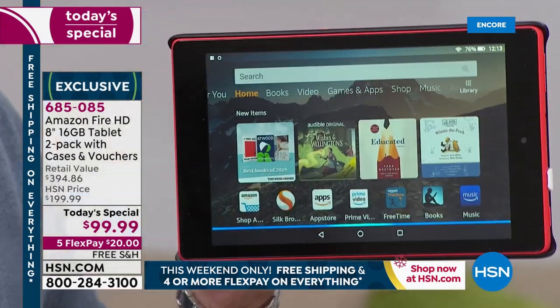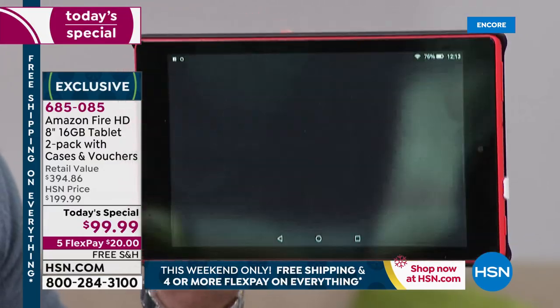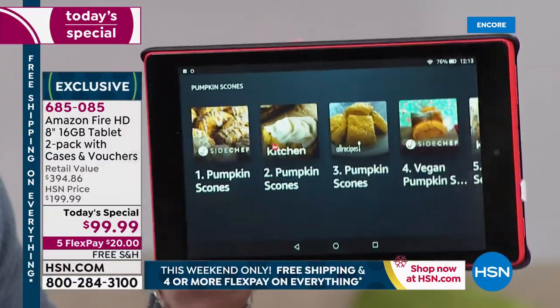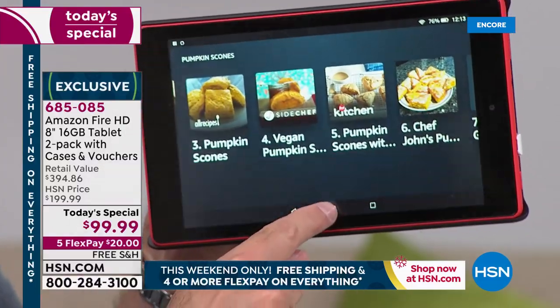You can ask the tablet questions. You can ask something like, Alexa, recipe for pumpkin scones. Okay. Yeah, it's literally anything that comes to your mind. So whatever pops in your head, you can ask the tablet whatever you want. So if we wanted to make some pumpkin scones, boom, they're at our fingertips.